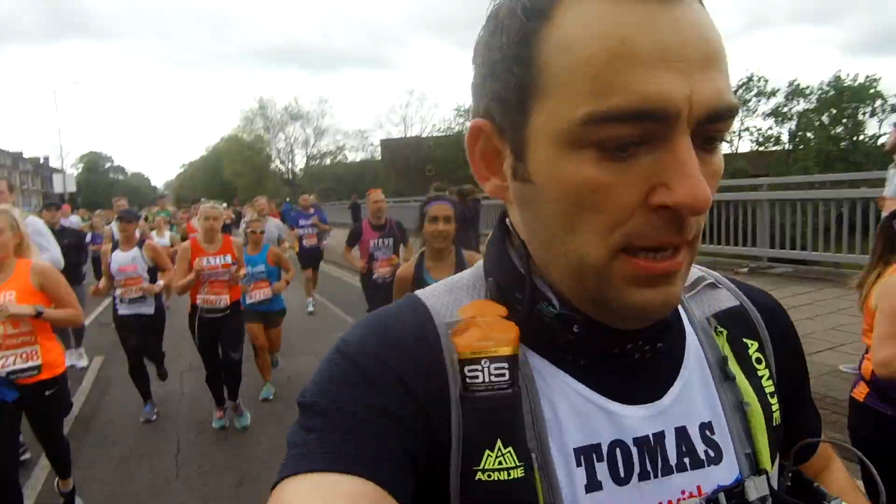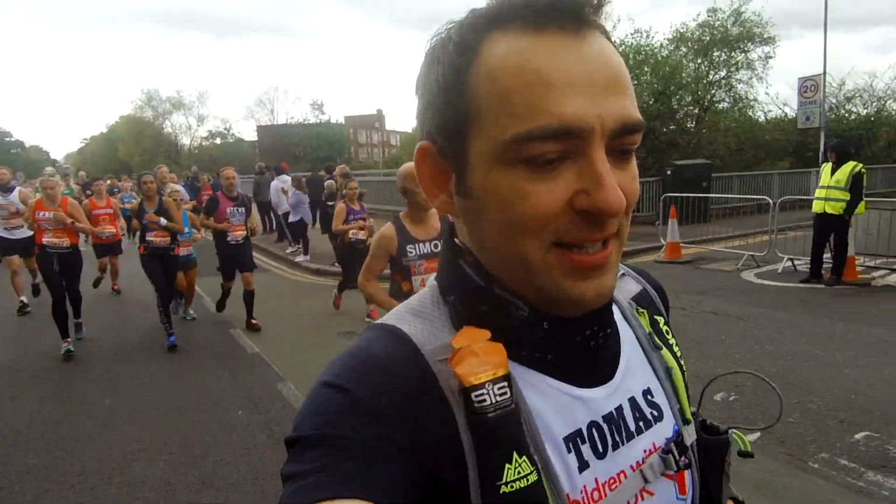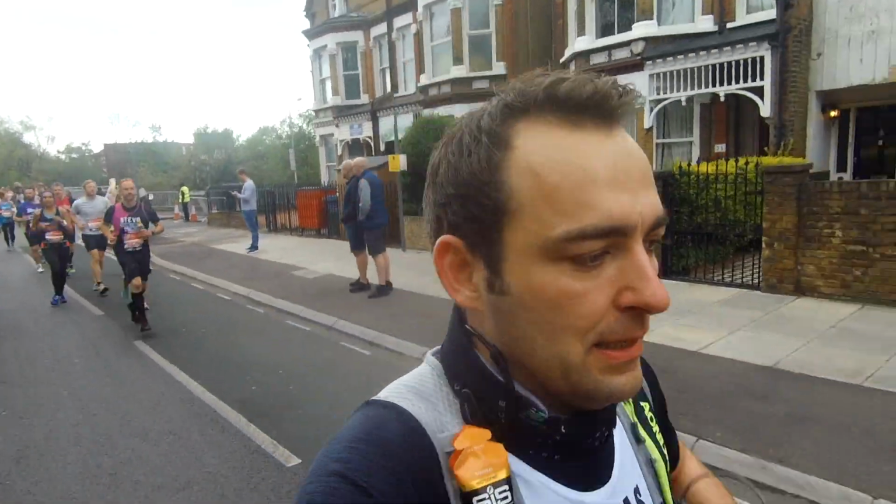I just focused on not starting too slow. I had my game plan. 1 kilometer in, keeping it very nice and easy, trying not to get ego tricked by all the other runners who are faster than me. It's important to start slowly, otherwise I'll pay for it later. But the atmosphere so far is absolutely amazing. It's not as cold as I thought it would be, and yeah.